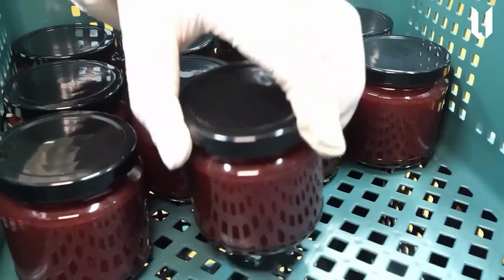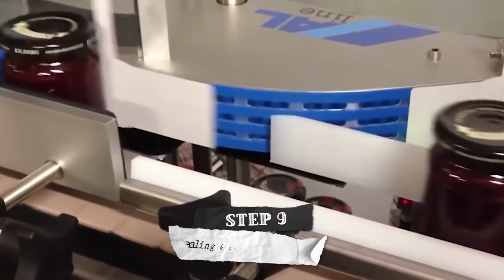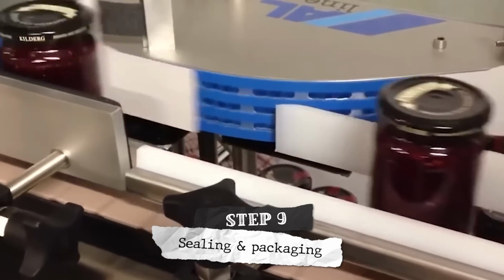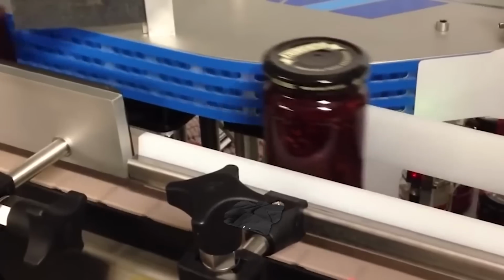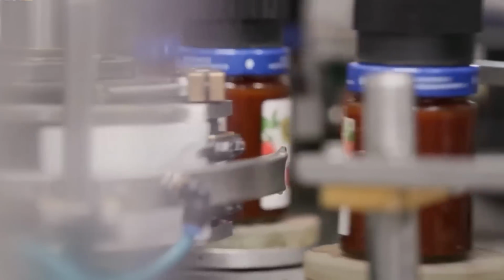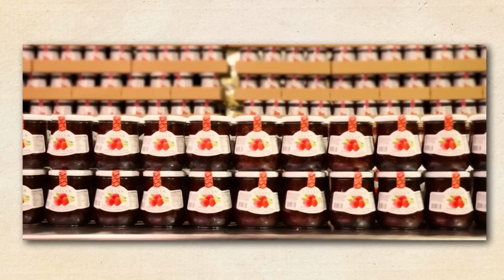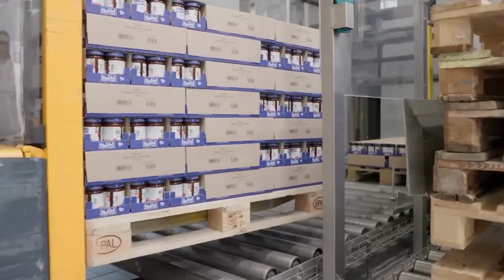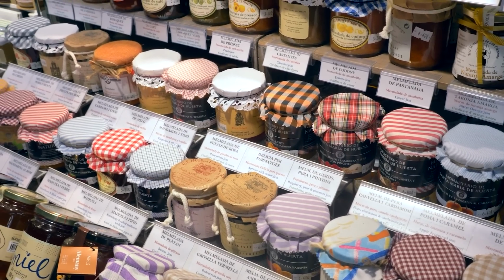After pasteurization, the jars are moved to a cooling station, where they are allowed to cool down gradually. Once cooled, the jars are transferred to the labeling station. Here, each jar is carefully labeled with its product name, ingredients, expiration date, and branding. The labeling process is typically automated in large factories, but the design and placement of the labels are carefully monitored for accuracy.